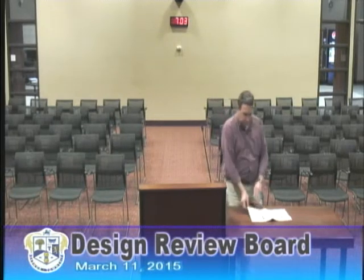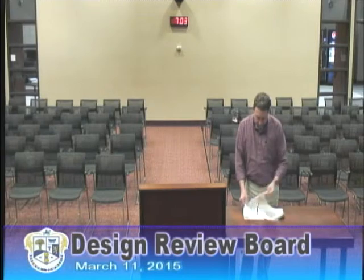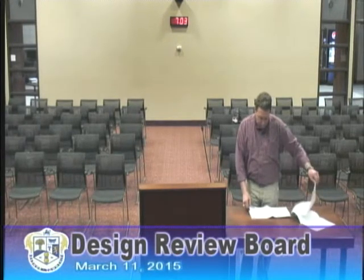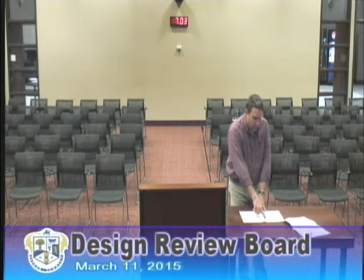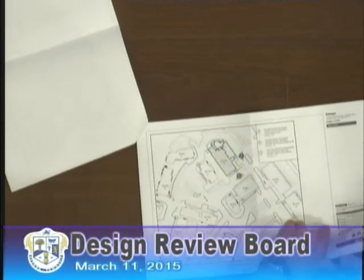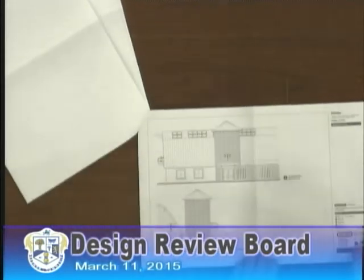You're allowed the two signs, but they have to be on two different walls. They can't be on the same wall. On this page, you can see there are the two, one on the silo and one on the side of the building. Okay, good. And then these are the two separate elevations here.